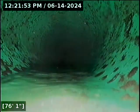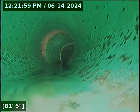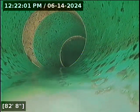Got some standing water we're getting into here right at the very end. We'll take a locate there just to see where that transition takes place at. Luckily the belly is short-lived, and it's also a good distance from the house.